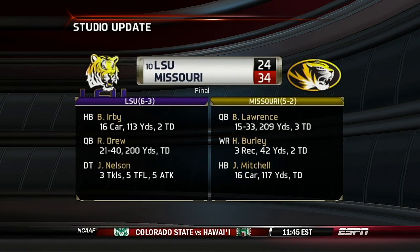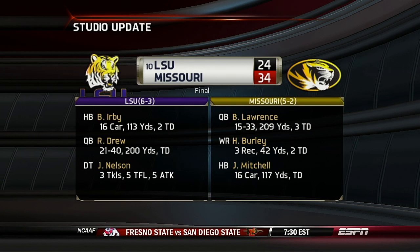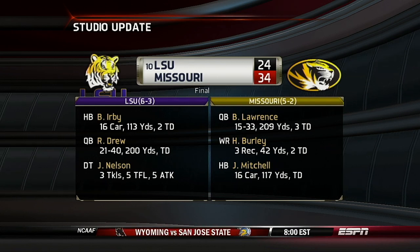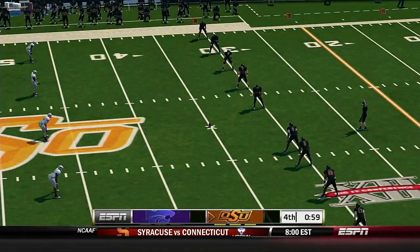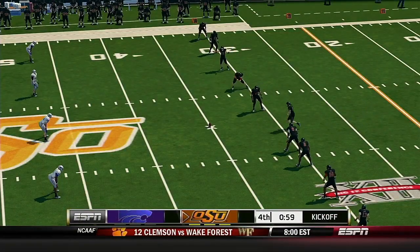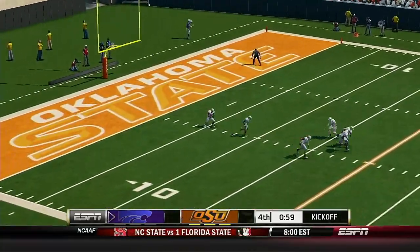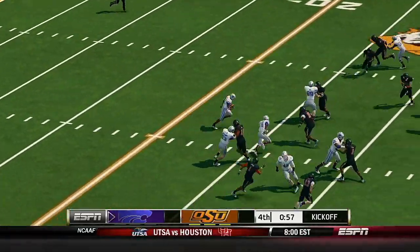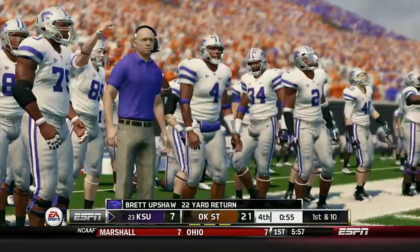Elsewhere, we've been watching what's happening in Columbia. And for Lawrence, a good day. More than 200 yards passing. The Tigers win it, 34-24. Two-touchdown ball game here, Reese, 21-7. Oklahoma State kicked this one off. Upshaw takes it from the six. He's tackled at the 27.